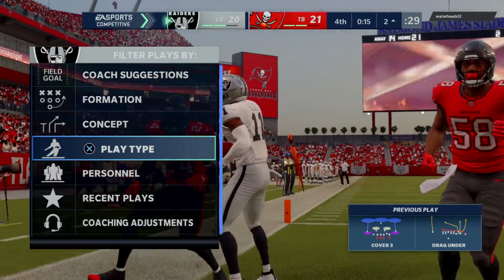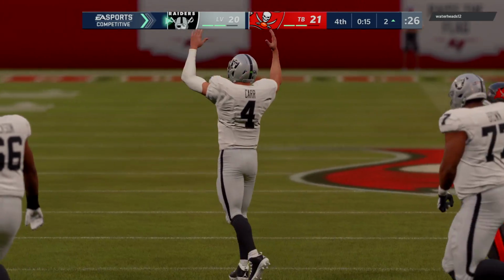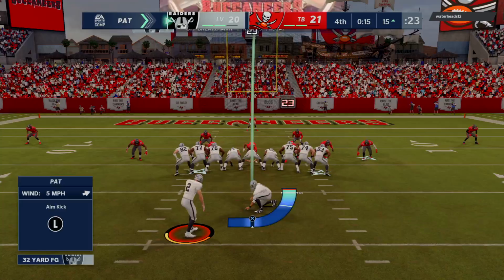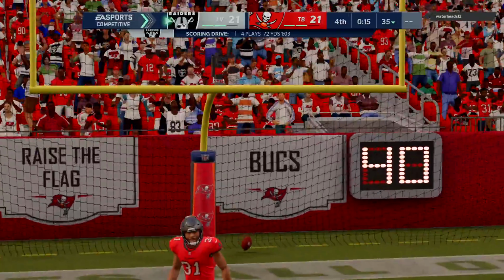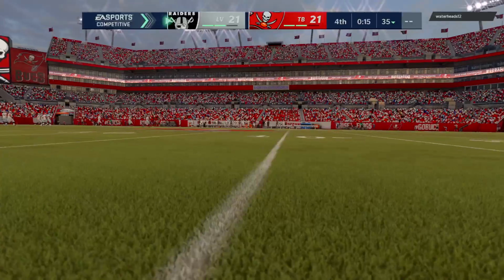Well, going for it on the road, want to win it right now. Want to win it right now, have the momentum, go ahead and get it done. Carlson now to add the extra point. And we may very well be headed to overtime. That ties the game at 21 apiece.